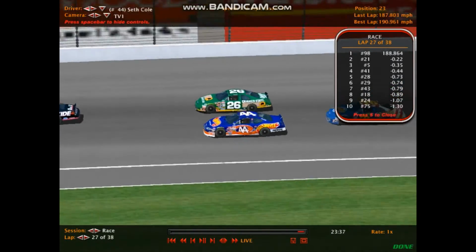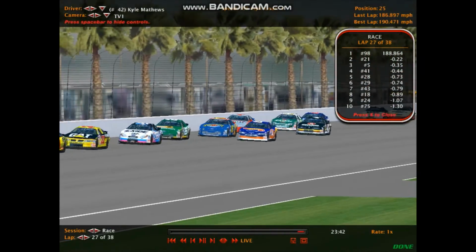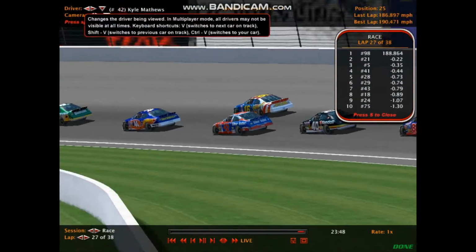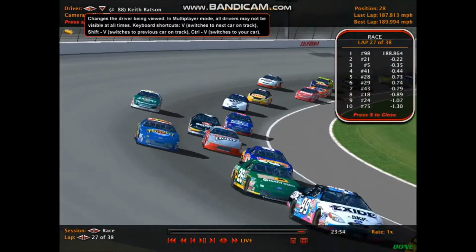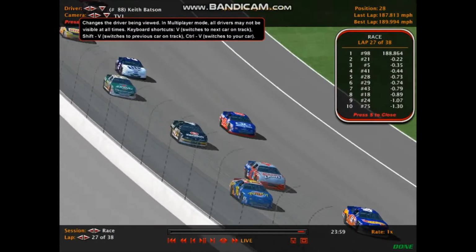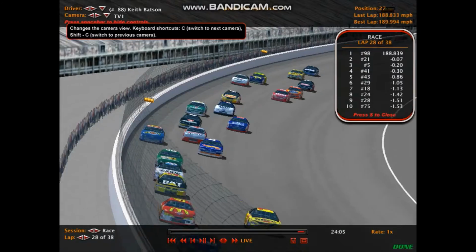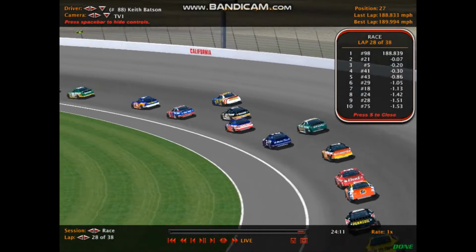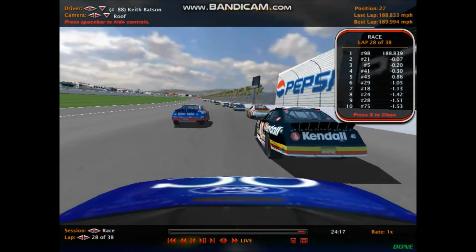So, Seth Cole, by virtue of being a season 28 series champion, is also locked into the All-Stars as well. As is Kyle Matthews, the 3-time series champion, and of course also the 40 car of Zach Winkle, the Daytona 500 winner. And also the 88 car of Keith Batson, the season 24 series champion, and I think also season 27 champion as well. Talking about Batson in the Quality Care Ford Credit Ford. Of course, not to mention Batson dominated the race at Darlington, the UAW Dodge 500. Not a good day for Keith, though. He's running right now in 27th position in the number 88 Quality Care Ford.